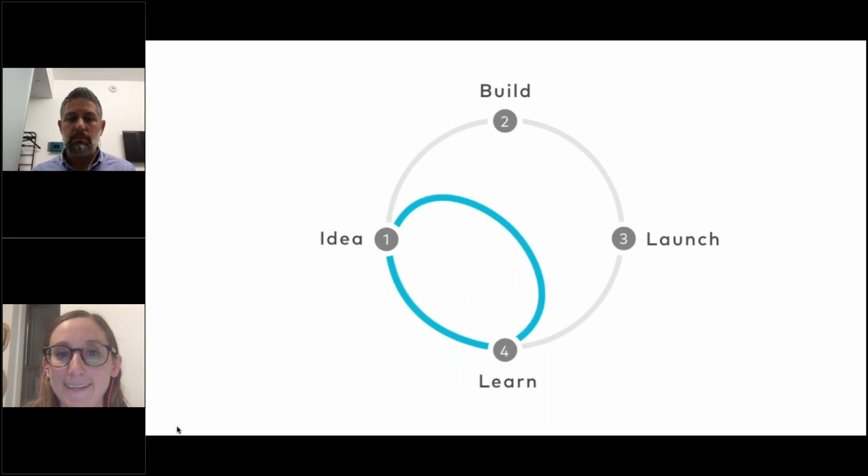The problem with that is you have to wait all the way till you get to 4 till you learn anything. So you're building, you're launching, then you learn. You spend all that time building and launching. The goal with this is to go directly from idea to learn as fast as possible. They're doing the sprint in 5 days, but even if you have more or less than 5 days, if you're a startup or an enterprise company, if you're hungry and trying to move fast and not get disrupted, you want to learn as quick as possible.